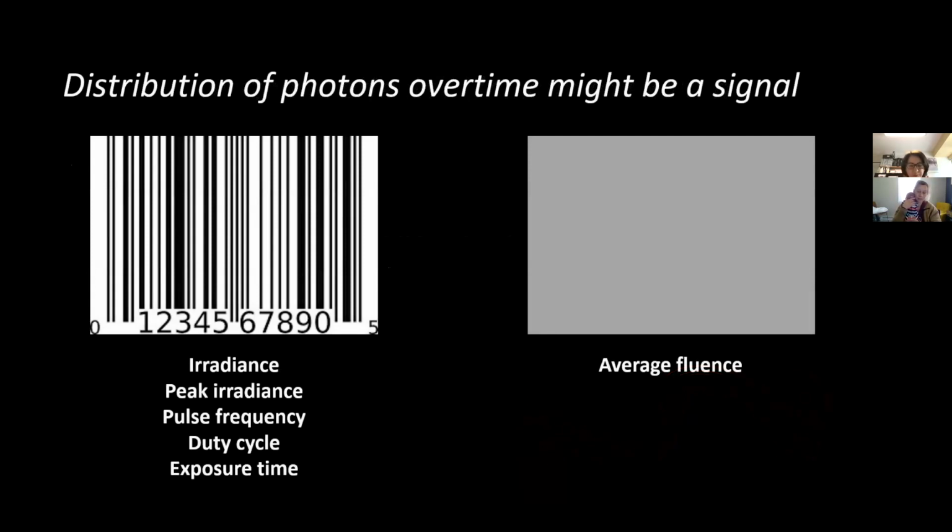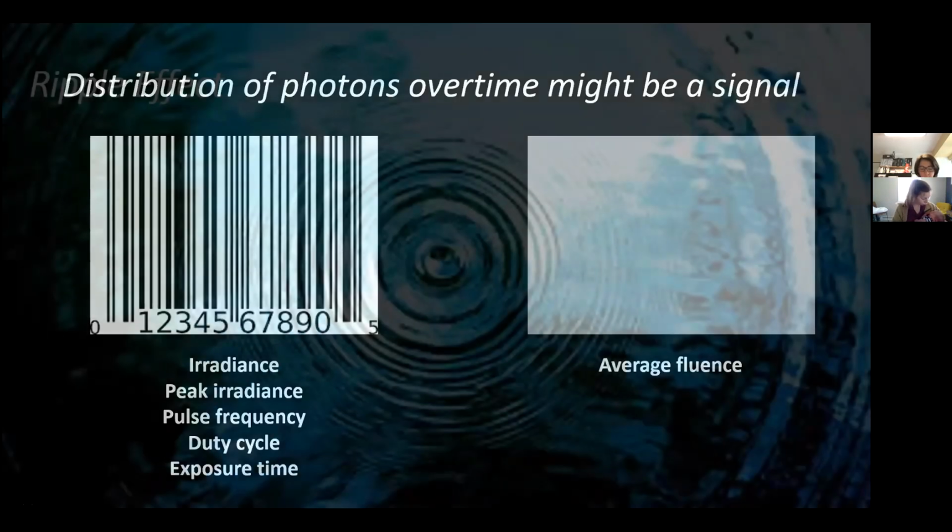Some speculations here: the distribution of photons over time might be a signal. We have looked at the average fluence at target. So how many photons reach the target in our estimation? And we were content with that. However, you know, really the temporal pattern of photons and how intense the light might be at certain points and might not be at other points might matter and might represent a signal, and maybe the brain responds to that signal. So we definitely need to pay more attention to radiance, peak irradiance, pulse frequency, duty cycle, exposure time, and see how those potentially convey a signal to the brain.